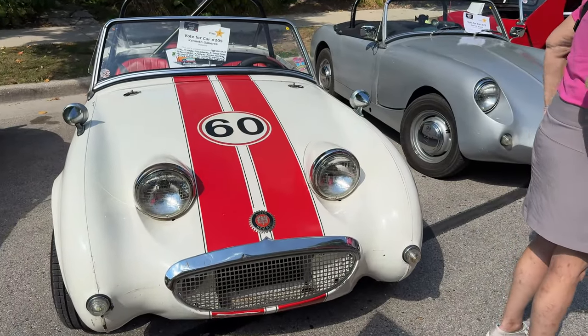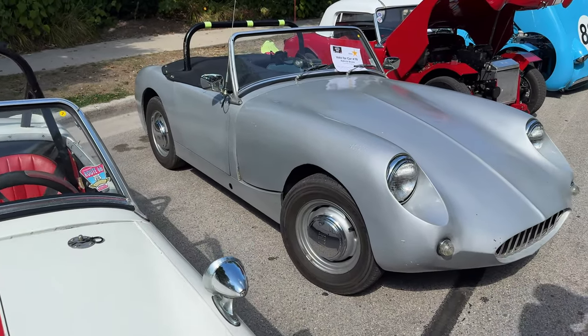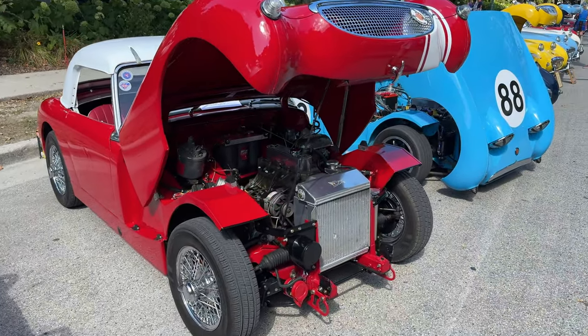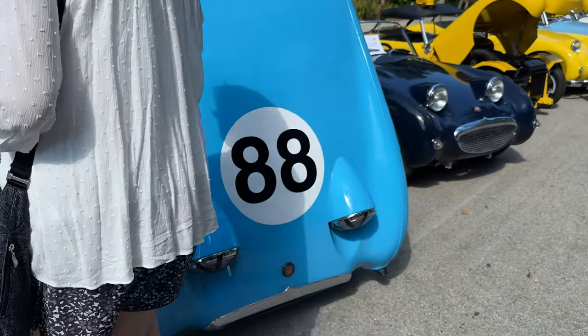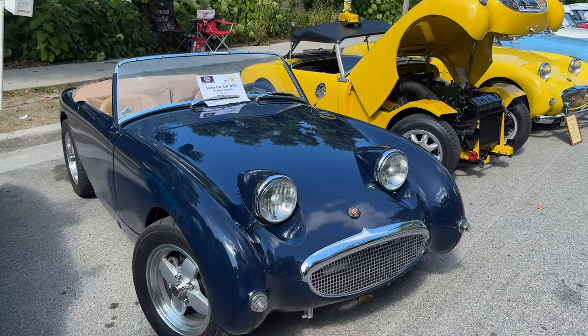And then we have my favorite class. This is the Mark I Sprites. This one has a Kellison nose on it. Got a nice red one with a hard top. Yep. And there's a race car. There is a race car class here, so those are usually separated out.